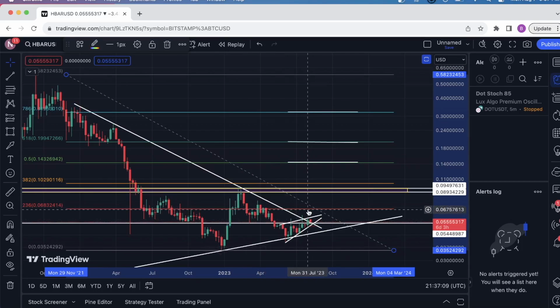Say for example, if we break through this 382, the next level I would anticipate is the 50%. The first time we come to the 50, more often than not, you're going to get rejected. And then I would look down to the 382 as a support. And then we come up and try it again, right? The second time we come up to it, you have a higher chance of it breaking.